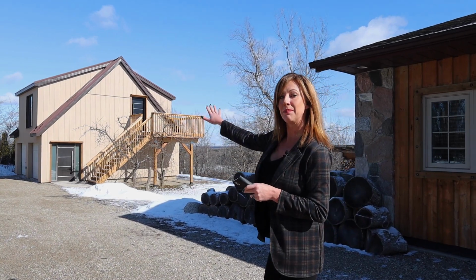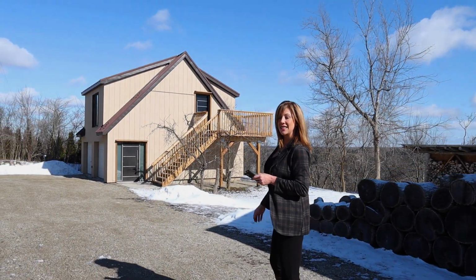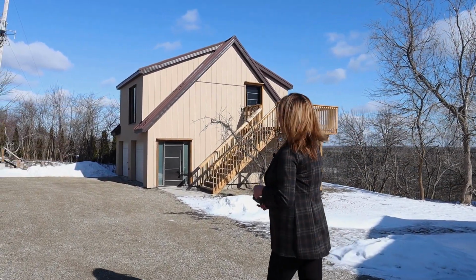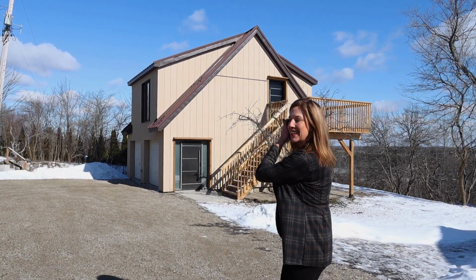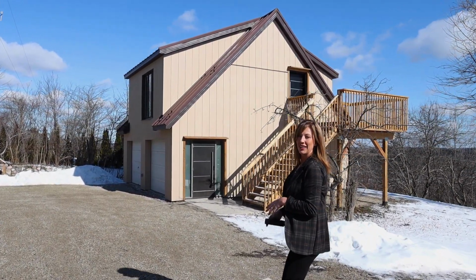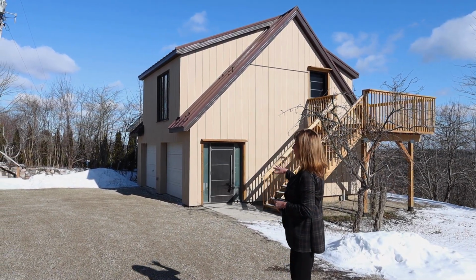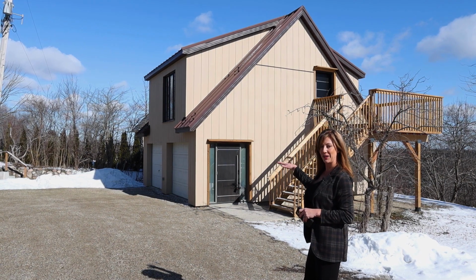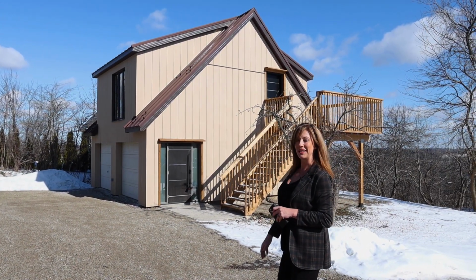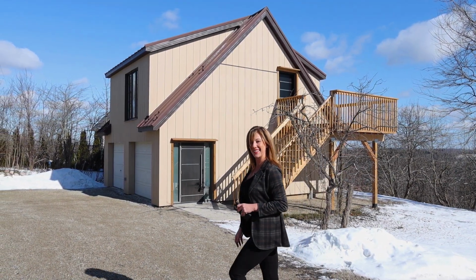This recently built 24 by 28 foot garage is insulated with 3-inch high density foam under engineered wood siding. It has a 2x6 framing, a stainless steel roof, a 100 amp panel with buried water and sewer lines brought up to the garage foundation. The upper level can easily be turned into the perfect workshop or studio apartment. Let's go take a look.